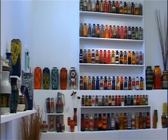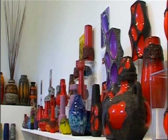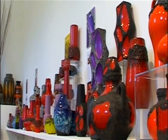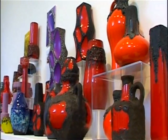I think this exhibition is important because, first of all, it's a subject that's been very neglected. Two things have been neglected. One is the period itself, which is the 1960s and 70s. I think that there's been a lot of analysis and a lot of collecting in the decorative arts of the 50s and 60s, but much less of the 60s and 70s. So that period when you go into real postmodernism.